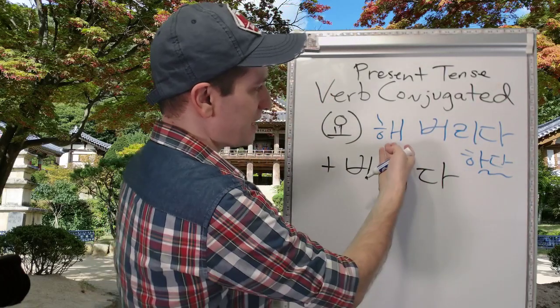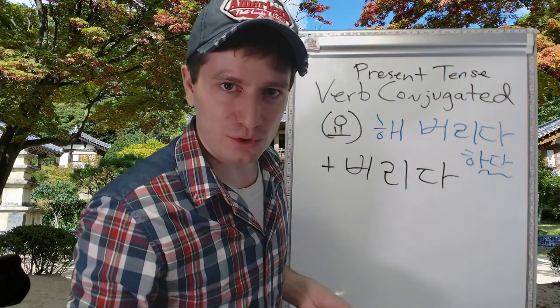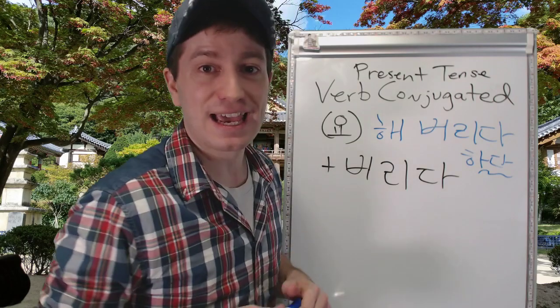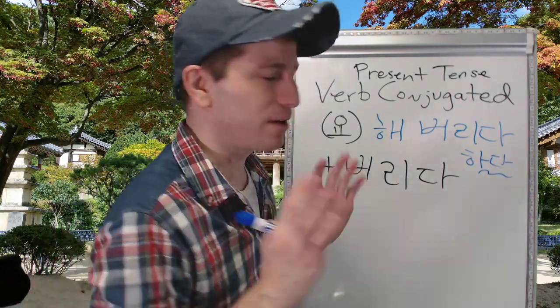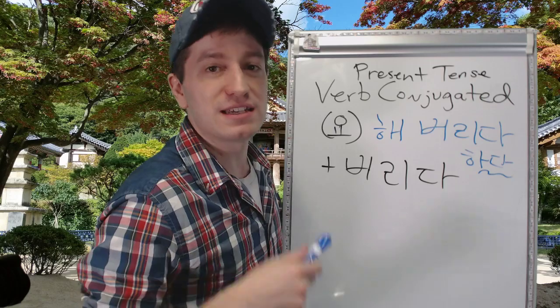So if you were to say 해 버렸어요, past tense, it has the same literal meaning as just saying 했어요, standard past tense. 해 버렸어요 and 했어요 have the same literal meaning. So I just want to make that really clear. When you're using this form, the literal meaning of your sentence is not changing.